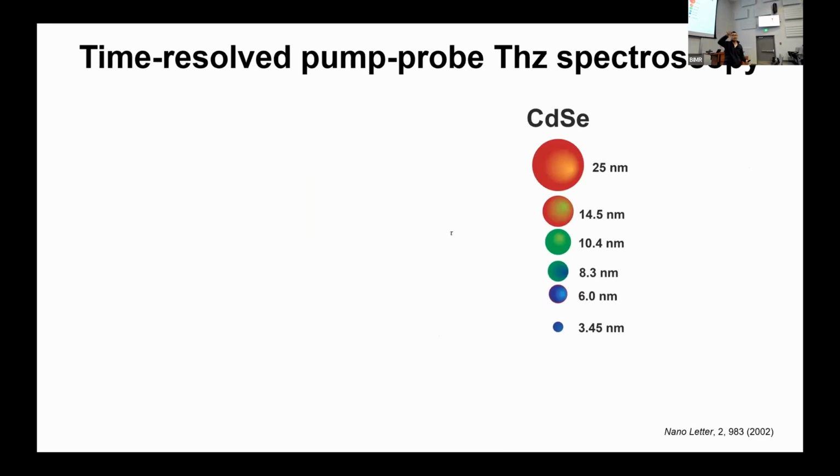This is the major question in the quantum dots field. If we make a solution thin film, with the dots connected, how far do the carriers move? Okay, this is the major question for the field. So, early work was done by my advisor at NREL. He picked different sizes, from small size to larger size, cadmium selenide, and he used the time-resolved pump probe terahertz measurement.